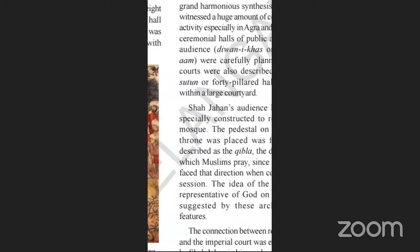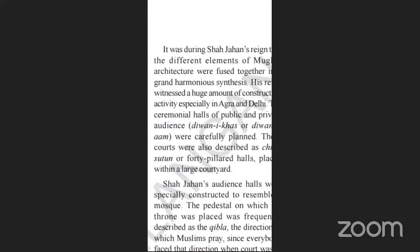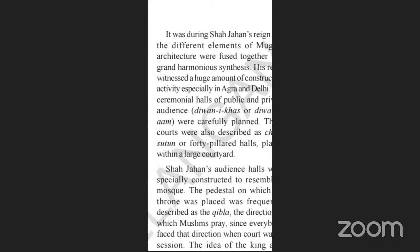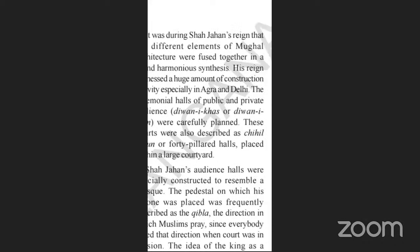It was during Shah Jahan's regime that the different elements of Mughal architecture were pulled together in a grand, harmonious synthesis. His regime witnessed a huge amount of construction activity, especially in Agra and Delhi.